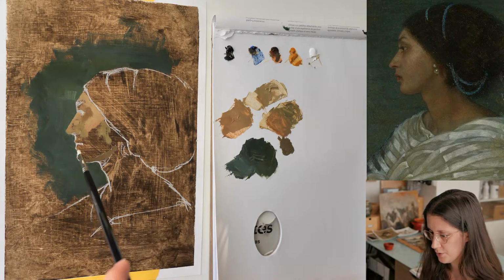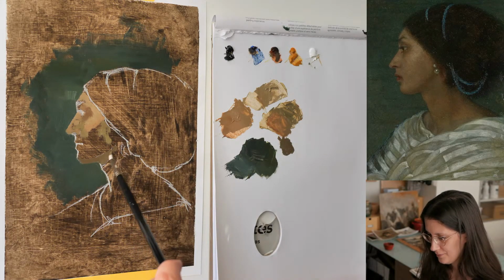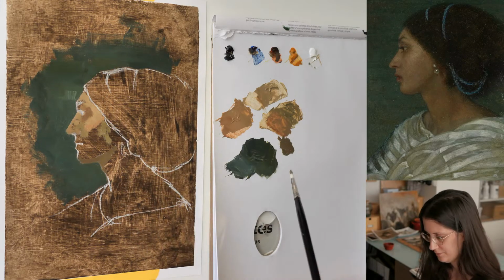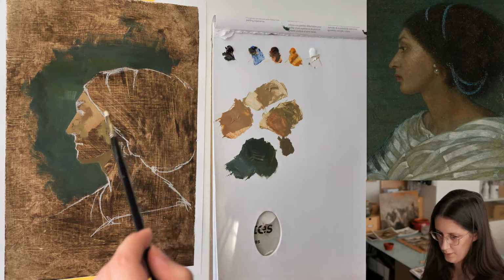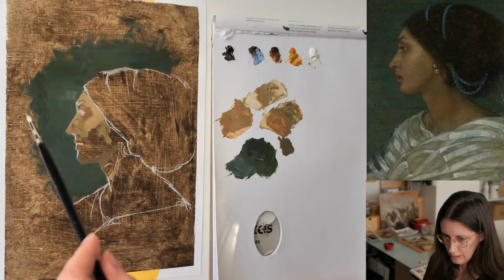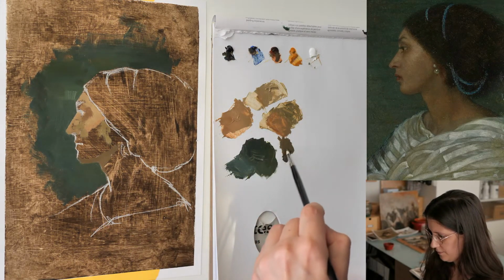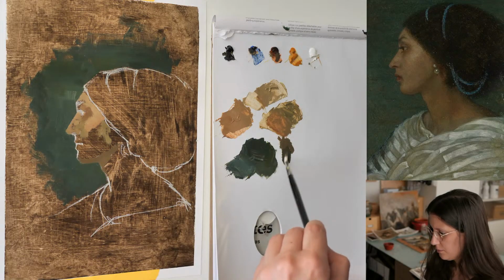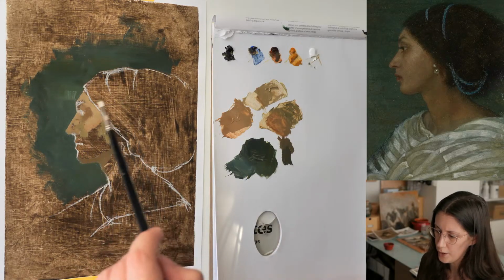I feel like every time I choose a painting, I'm more interested in the actual art historical information that I can find than the actual color theory behind it, which is fine, of course. But what did strike me about this painting is how well it's executed.